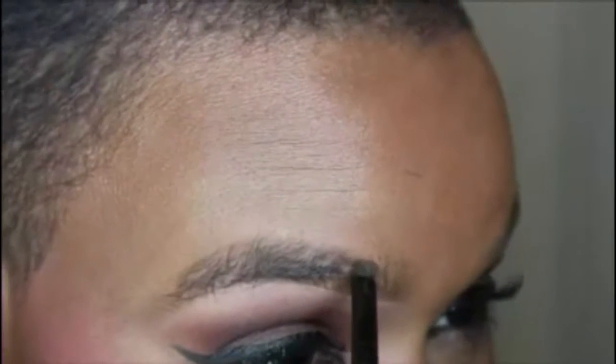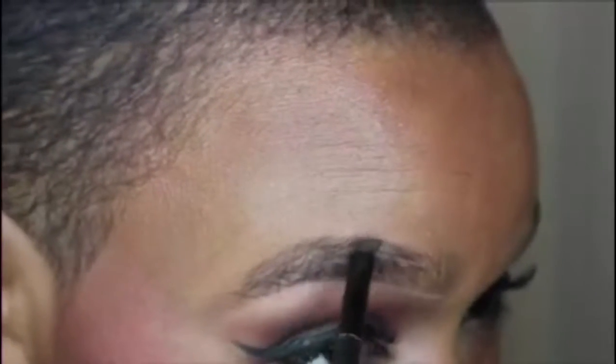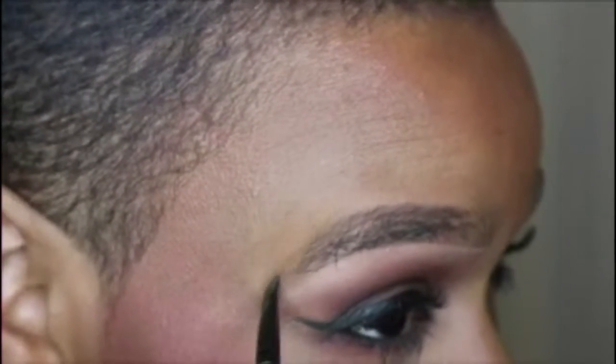Now notice I don't start all the way in the front on the top of the brow. I start about a quarter of the way through, and just going and defining the top of the brow to give me better definition and a little bit of a lift.